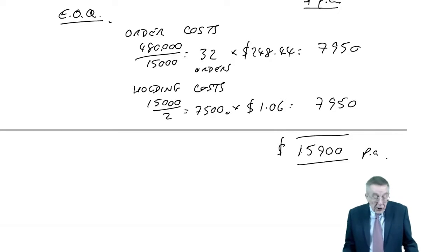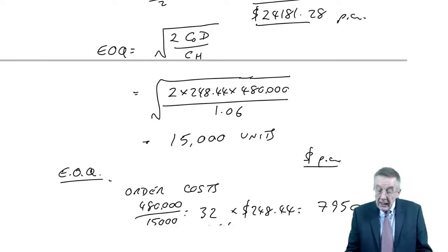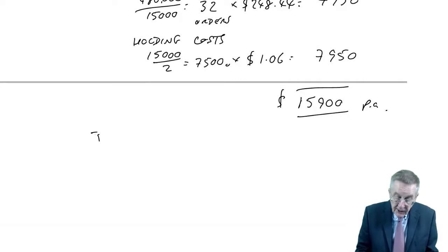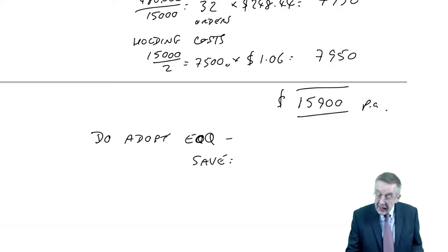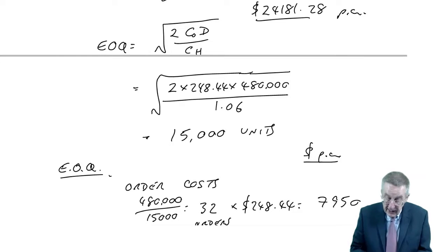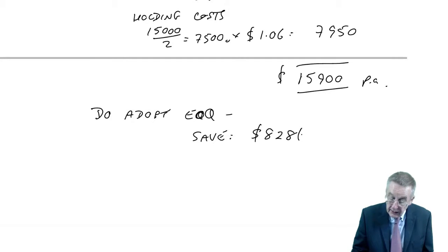And so, should we adopt an economic order approach? Well, yes, we should. Currently, we're spending 24,000 a year. It'll go down to 15,900. So, do adopt EOQ. It doesn't specifically ask for it, but it takes a second, so I will write it down. How much will we save a year? 24,181, I'm forgetting the cents, minus 15,900. We'll save 8,281 per year.